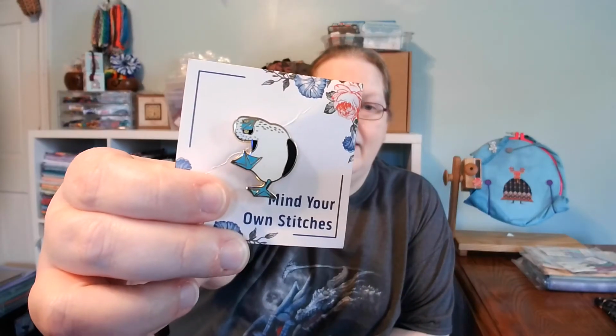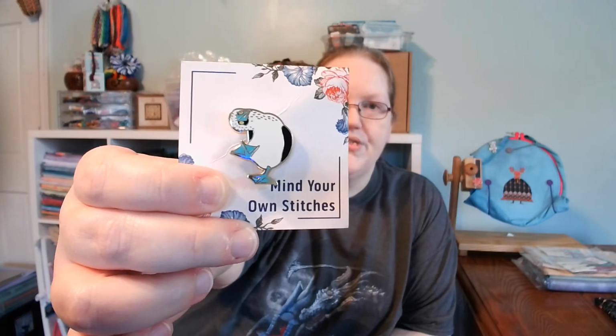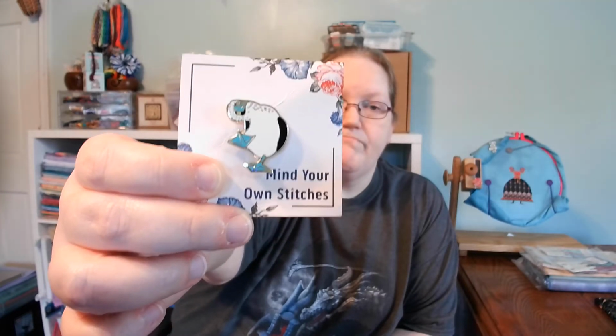So with that, let's talk about purchases. I can't remember anymore what I've talked about, what I haven't talked about, but I found the perfect needle minder for Beach Dance. Look at this guy. Look at that booby. How cute is he? This is from a shop on Etsy from the UK called Mind Your Own Stitches. It did take a while to get to me because shipping from the UK is difficult right now. Not for any fault of the sellers, it's just shipping sucks right now. But this was the one and only really cute booby needle minder that I could find, so I had to get it. It was like $6.66 US, and it is the cutest needle minder ever.